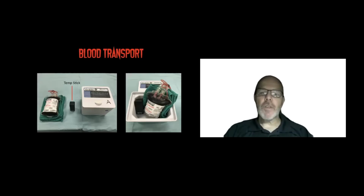As a redundancy, we throw in an analog thermometer within these, they're called TIC panels. It's a thermo insulation container panel. So we have the temp stick, we have the unit of blood, we have an analog thermometer, and then we wrap the unit of blood in a surgical towel. That way the blood doesn't come in direct contact with the TIC panels. It could cause local freezing, and that's the last thing we want to do is damage the blood.